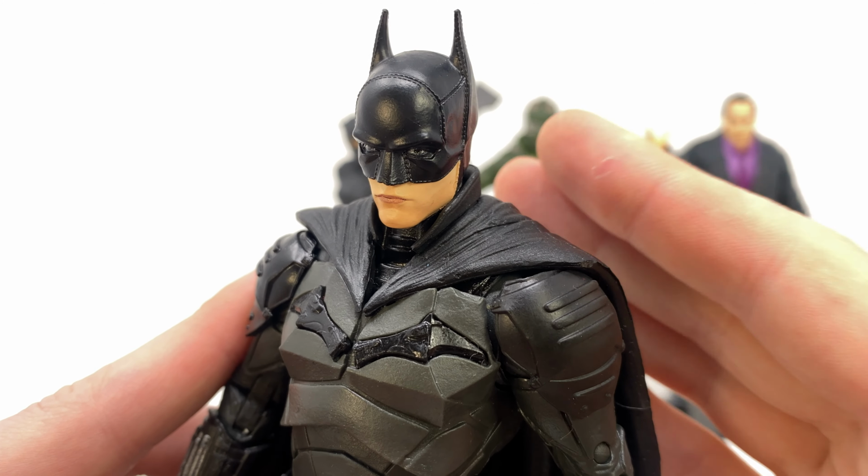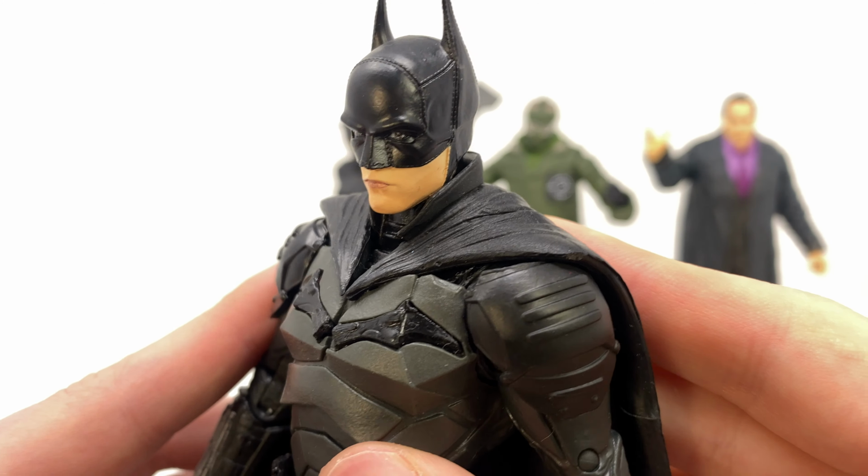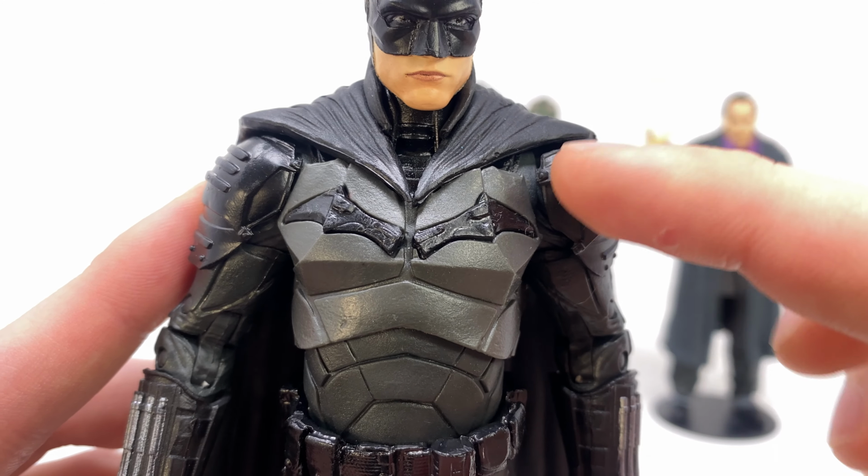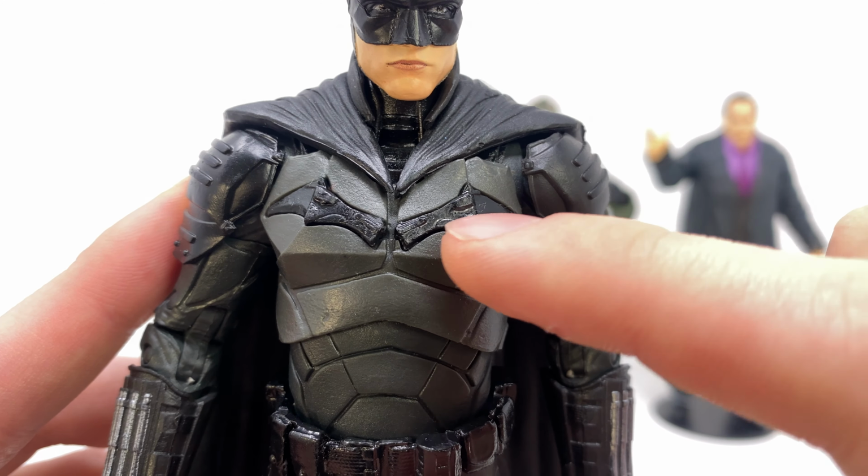Definitely gives you this almost moody vibe of Batman. I think it's really nicely done. You can see here the Bat emblem on the suit. This looks awesome. I know there are some rumors circulating that this is indeed detachable in the movie, so really looking forward to seeing how that turns out.